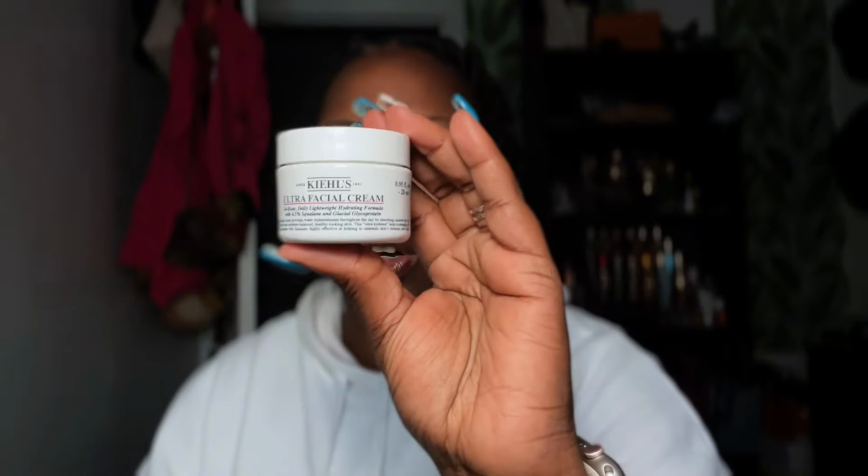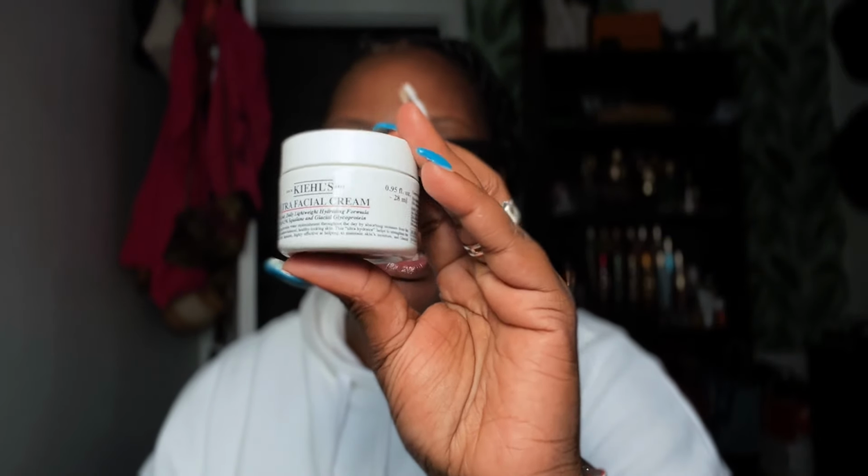I have not tried these, but I was influenced to buy. So this is an ultra face cream. I was definitely influenced to try this.